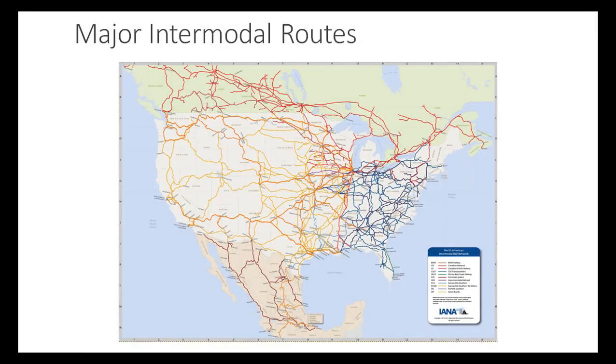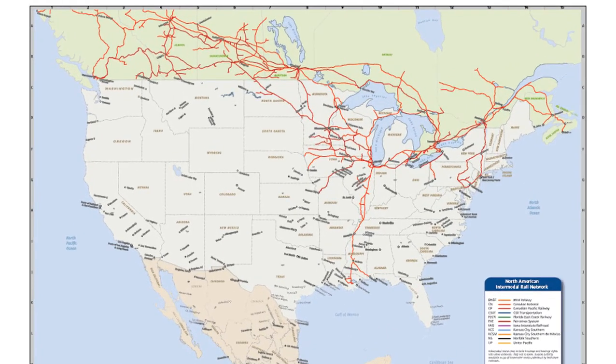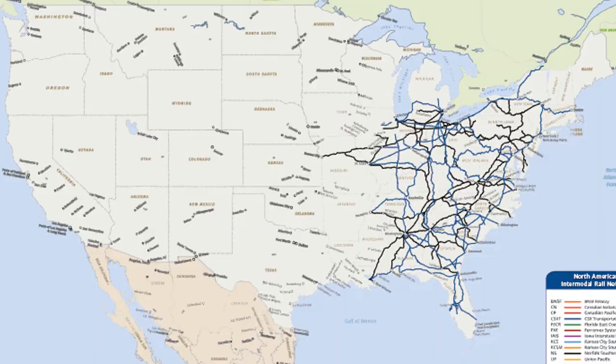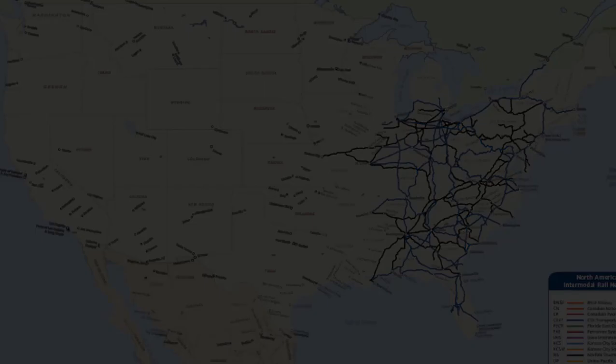What we've got listed here are the major intermodal routes, and you'll find that a number of railroads come together to make this happen. So in the north, in Canada, there are the CN and the CP railroads. When you come into the United States, going out of, say, Chicago to the West Coast, you have the BNSF and the Union Pacific railroads. And going east, you have the Norfolk Southern and the CSX.